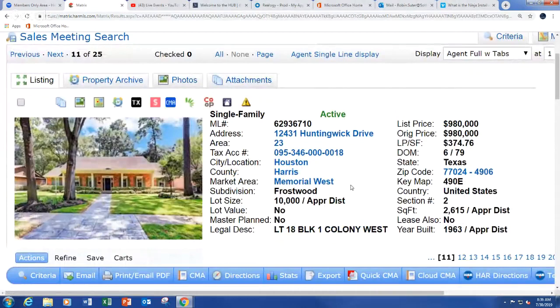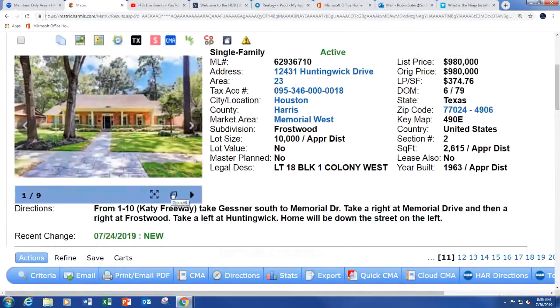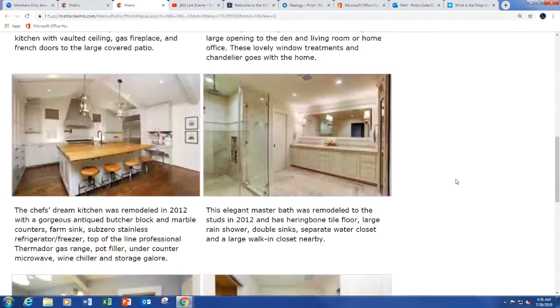12431 Huntingwick in Frostwood, 980, Jill Rome. It's pretty.